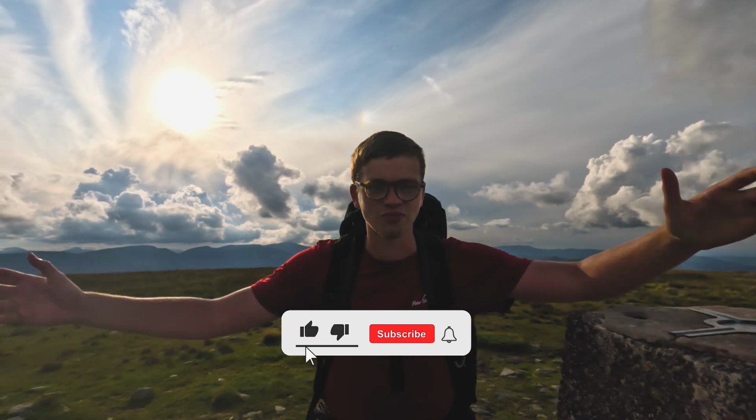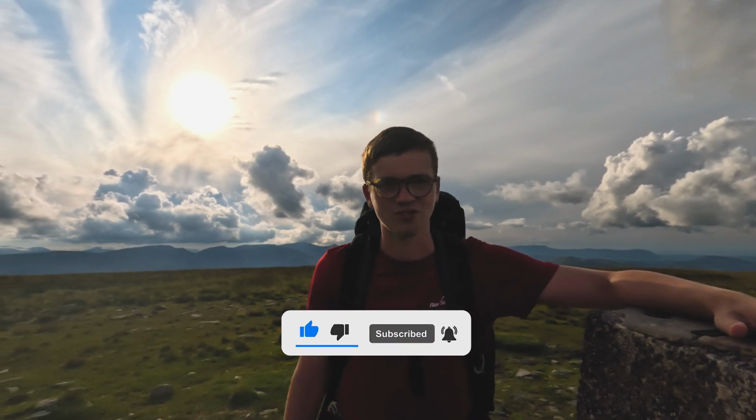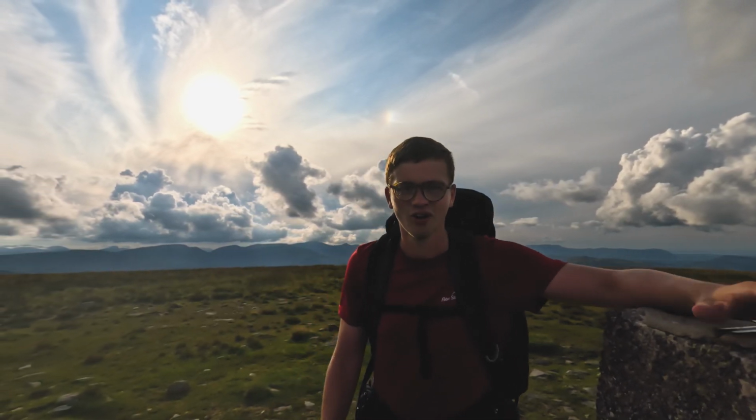Welcome to the camp. We're 800 metres up. We're just about to head down to our camping spot. We've got a sick camping spot for the night. Hopefully there's no one there. Gonna go for a quick swim maybe.